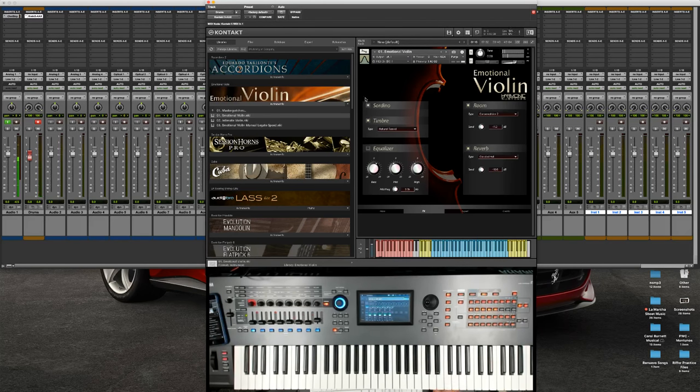Now it makes me wonder if they sample these, or if this is sort of like a sordino emulator, because this is pretty small to have all those sounds in there and then have a sordino sound. But anyway, it sounds great to my ear.